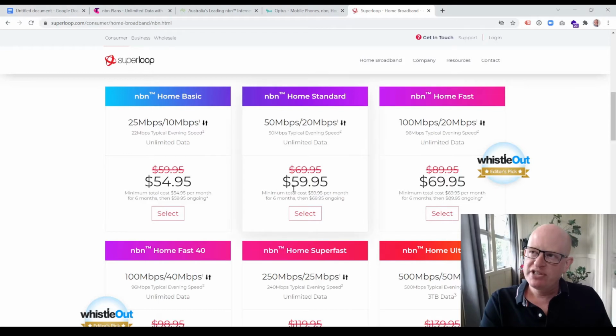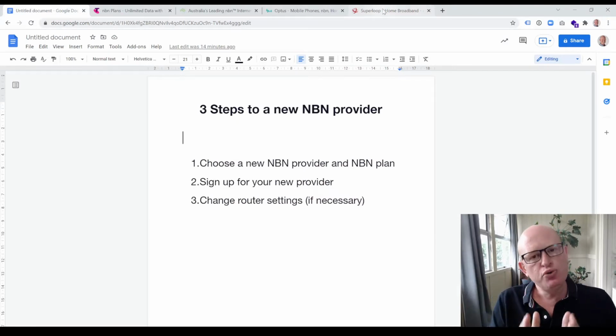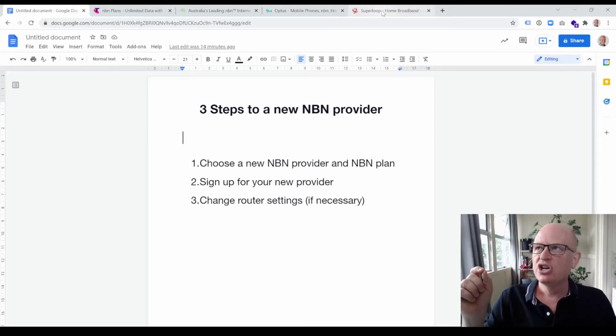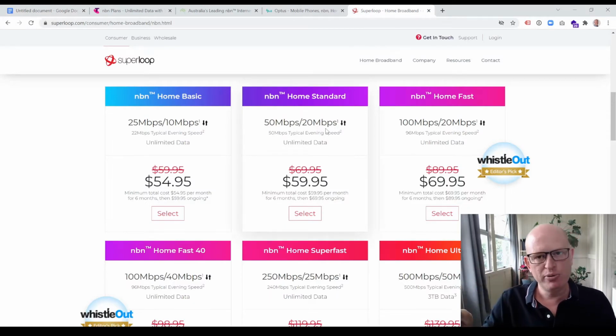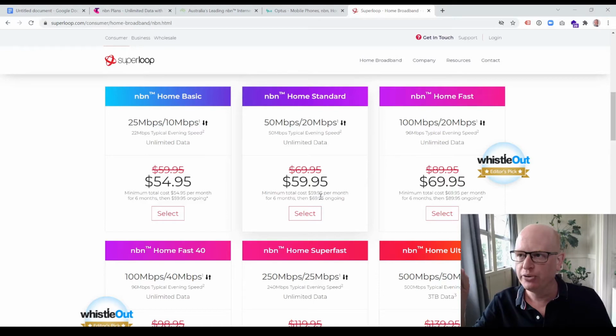So once you've chosen it, so let's say I'm choosing this one, the NBN Home Standard. The next thing is you just sign up for your provider. So you do not need to cancel with your existing provider. So don't phone your existing provider, whoever that might be, and cancel before signing up. Don't do that. So what you want to do is you choose your new provider and plan. You then sign up for your new provider, and your new provider will cancel with the old provider for you.